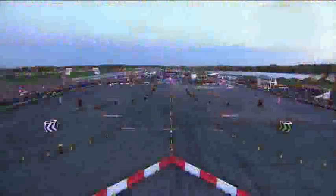After the first 360 donut box, you want to exit with as much grip as you can. You go around the next set of donuts, which is the big tires. You're doing a 720 around there. Get it to the finish line, get your time, and remember, you have to do this twice perfectly to be able to move on to the next round. So that's how it's supposed to be done.